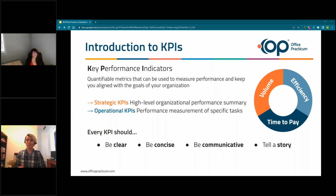So starting off with KPIs, since they're going to be the primary focus of our presentation today, KPI stands for Key Performance Indicators. And in order to understand that, you can sort of break down the acronym, starting with each word backwards. So starting with I, indicator, that's referring to some kind of measurement. So that can be dollars, days, a ratio of one number versus another. And then P, performance, is what we're measuring. So that could be dollars of revenue, days in accounts receivable.